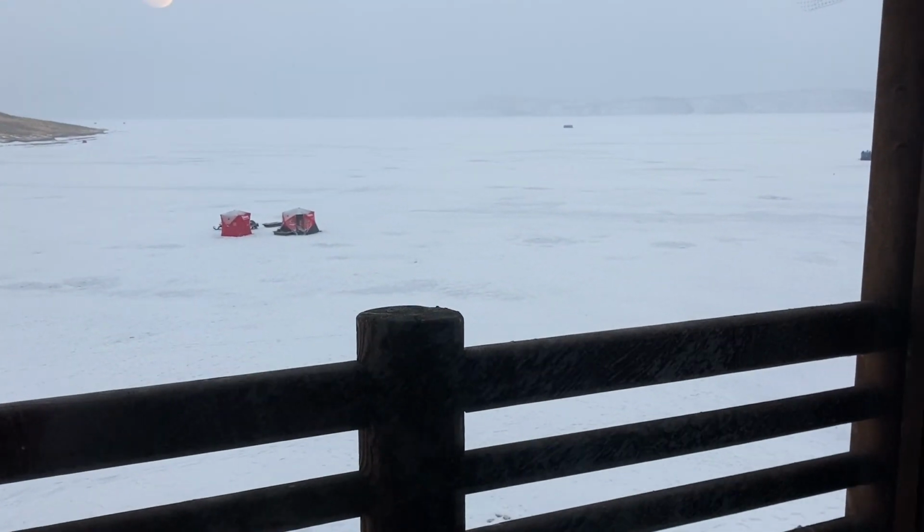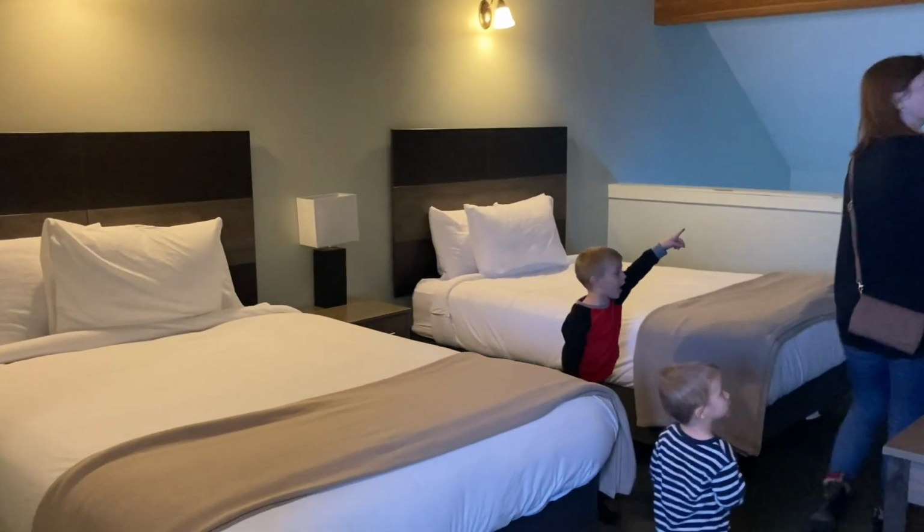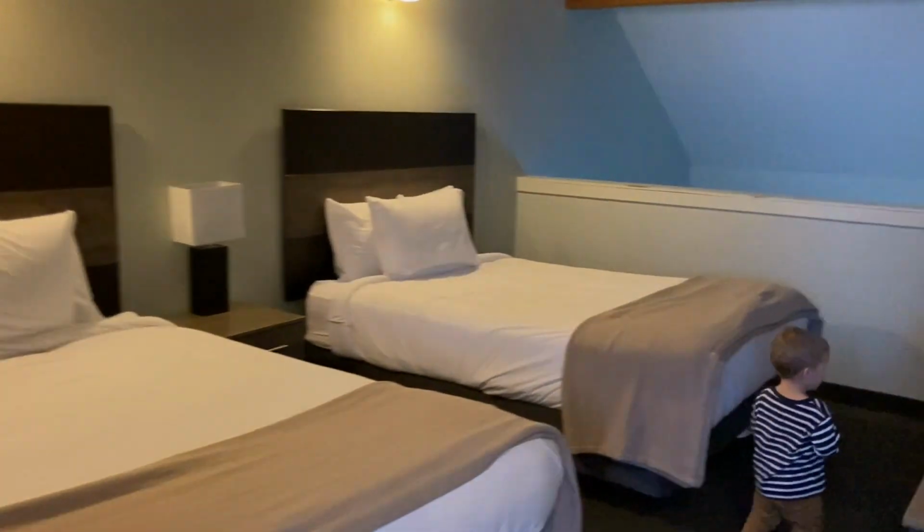It's like right outside the window. That's where I'm gonna go when it gets dark. This is cool. Guys, you wanna see upstairs? I guess they just remodeled this place over the summer. It actually looks a lot nicer than the pictures.